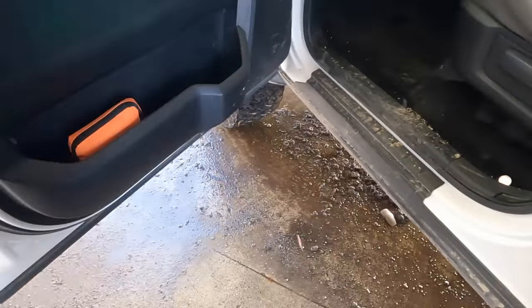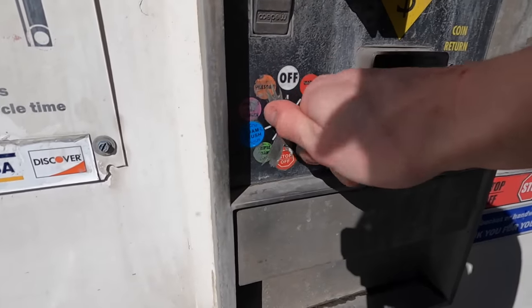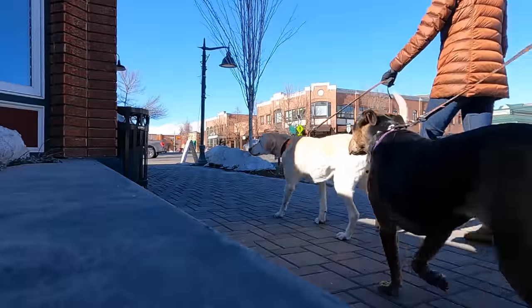We all appreciate a clean camper. Well, maybe not Boone, but the rest of us do. It's not always glamorous. It was laundry day today, so we're gonna take the dogs for a walk while we wait to switch it over.